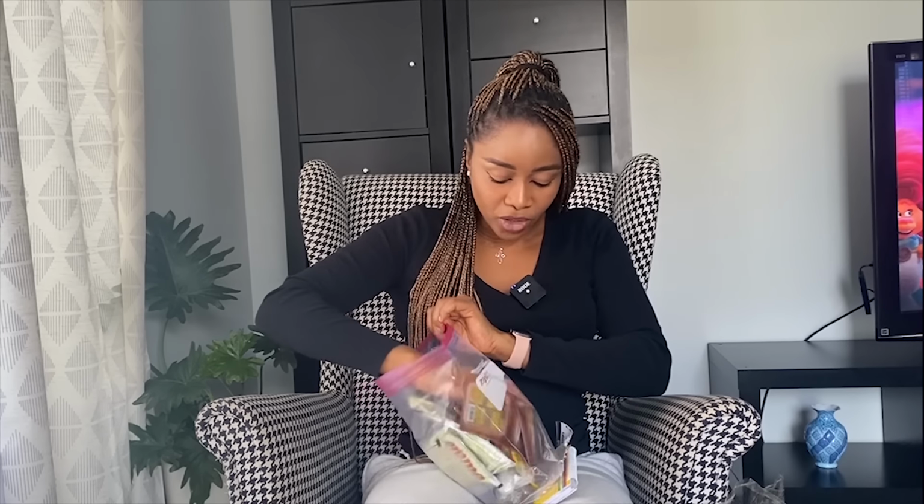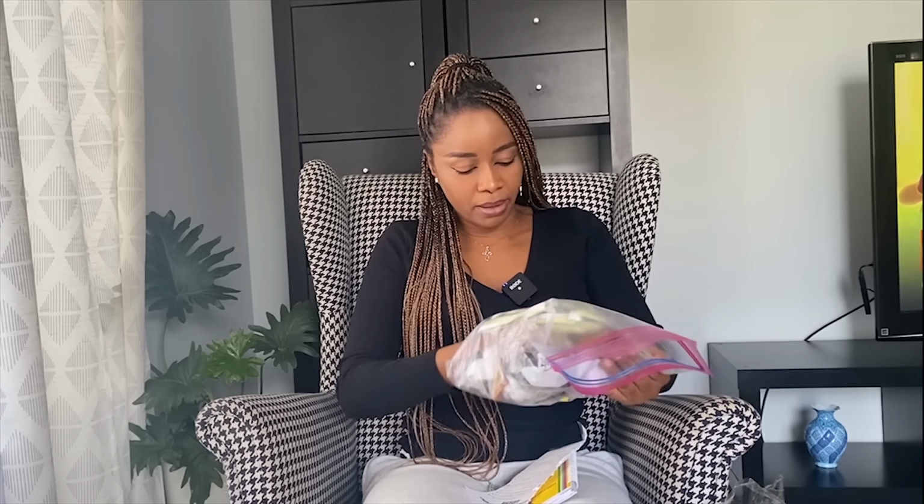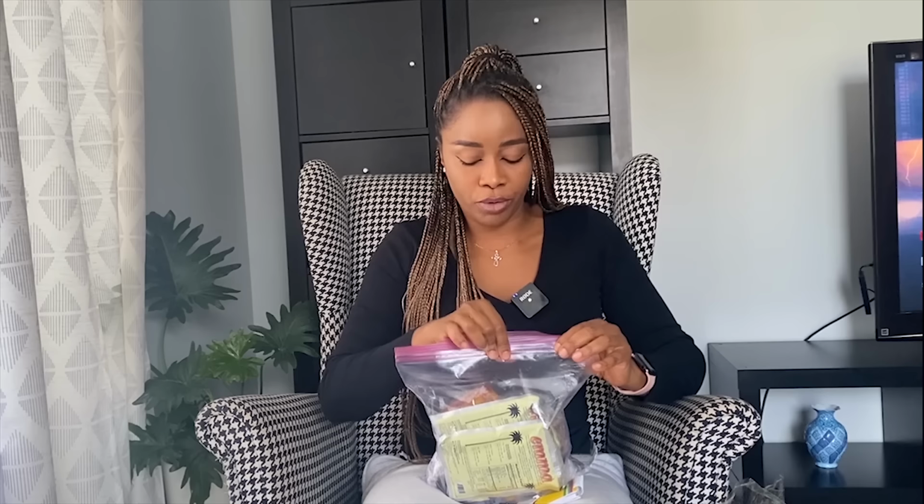I also came in with the seeded ehuru seed. I also came in with ogiri. Okay. I came in with alligator pepper. I came in with nutmeg. I brought this one, and I also brought the nutmeg itself to grate, guys, because I use it to cook. I use it for my jollof rice. I use it for my plantain porridge.